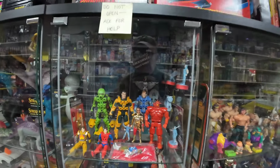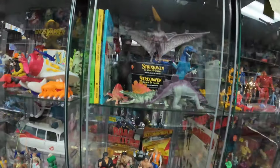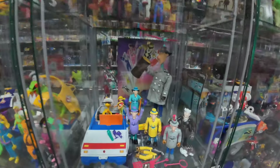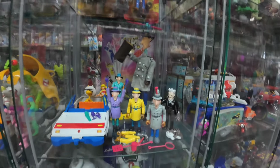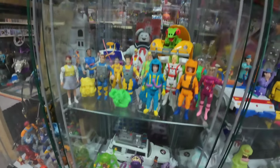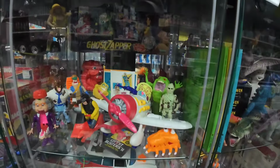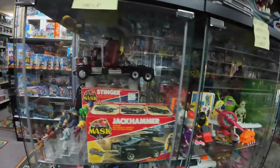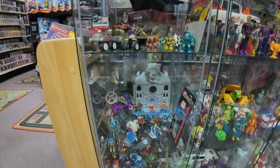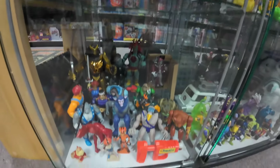Centurions right there as well. Ah, these are nice. They're kind of mixed together too. There's Inspector Gadget. Look at the Inspector Gadget stuff. Nice. Ghostbusters. More Ghostbusters. Mask right here. Oh, Thundercats right there. And Thundercats at the bottom.